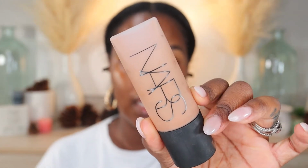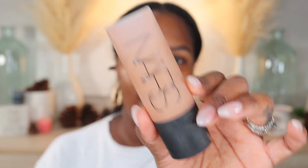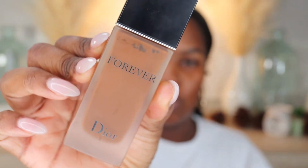So let's go ahead and move on to foundation. I'm going to be mixing two. The first one is by NARS, the Soft Matte Complete Foundation in Marquises. And then I'm going to mix it with the Dior Forever Matte Foundation in 7W. We're just going to mix these two together and have a nice matte foundation look. However, it's not going to dry out the skin because we do have that Refy hydrated primer on. Using my favorite sponge, the e.l.f. sponge, to blend it out.